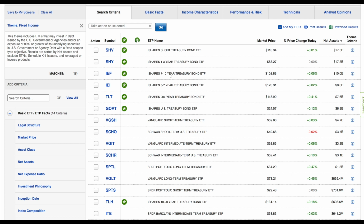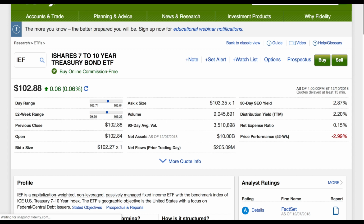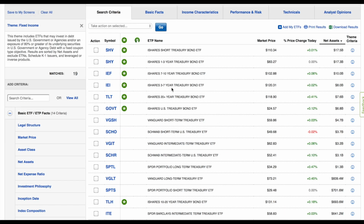So I know that I'm going to get the higher rate of return in the 7 to 10 year treasury bonds. So let's say I want to click this one. And this green symbol basically tells me I can buy this ETF and pay no commission fee for the transaction. And I can actually compare too. So what I'm going to do is close these windows out, and open up another window that compares the 7 to 10 year bond to the 20-year bond, which is the TLT. So I'll open up TLT as well.